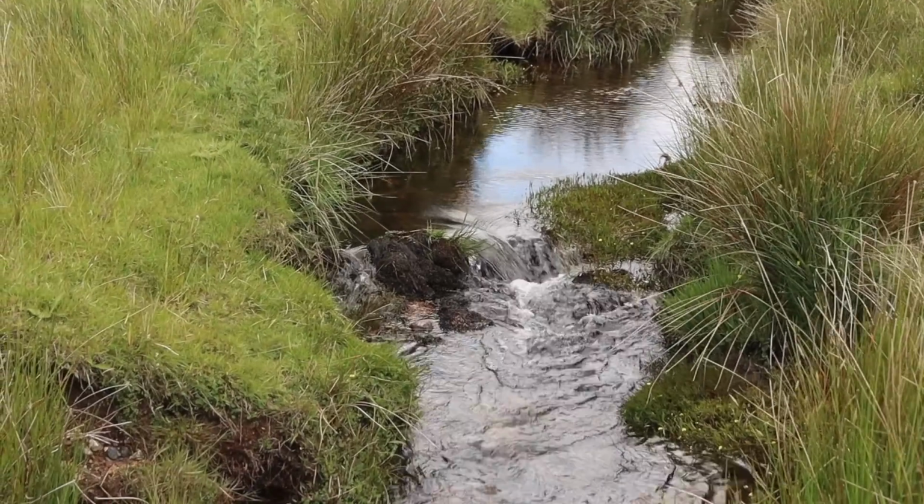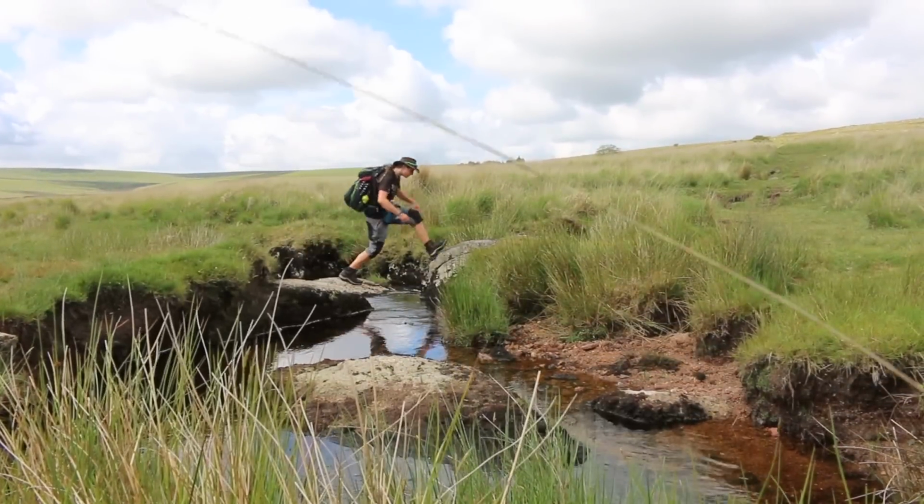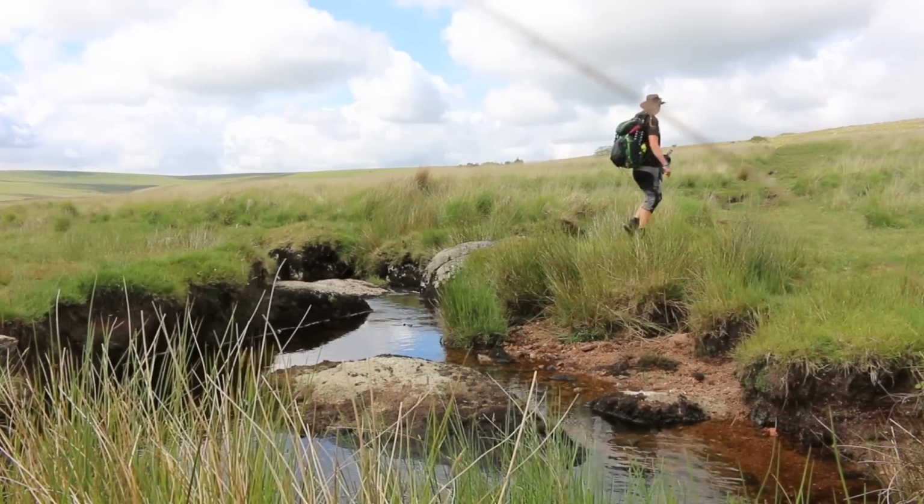This was the Strain River, which forms the first 2 kilometres of the River Swincombe, a tributary of the West Dart River, which runs throughout Dartmoor.